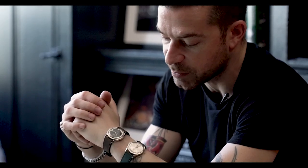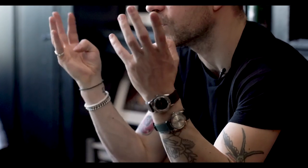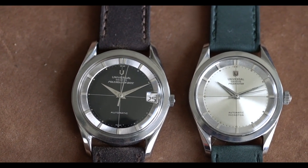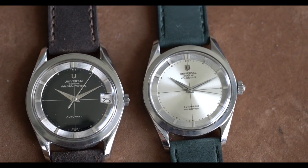Really interesting. The reason why I have two watches strapped to my wrist is, one, I wanted to provide a little bit of a historical overview about the Polerouter. Polerouters are watches that I think are quickly being realized as collectible by the market as a whole. They're also really cool watches, and I think there's a lot of value in watches like this, so definitely worthy of some wrist time, and I've got two killer examples, so I wanted to take this opportunity to kill two birds with one stone.